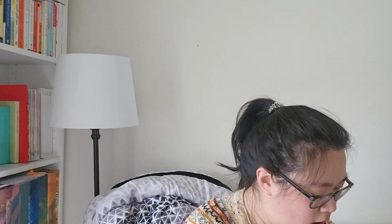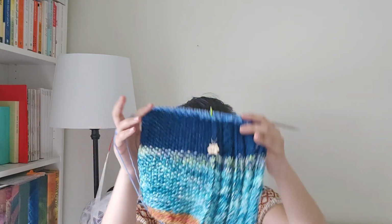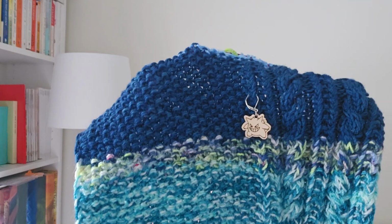And then my last WIP that I've started that I have not shown you guys is a Pinguono. So this is the beginning of a Pinguono. This is a Stephen West pattern. I have all my stuff down here, and I'm looking to see if I brought the pattern up with me, and I do not believe so. That would have been convenient. Anyway, so this is the back panel. Let me see if I can bring it up.